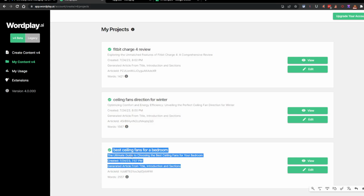Roundups are just not even close to being acceptable. It made a pretty darn good buyer's guide, but I'm sorry, nobody searching for best ceiling fans for a bedroom is looking for necessarily a buyer's guide, in my opinion. So it got the user intent completely wrong.